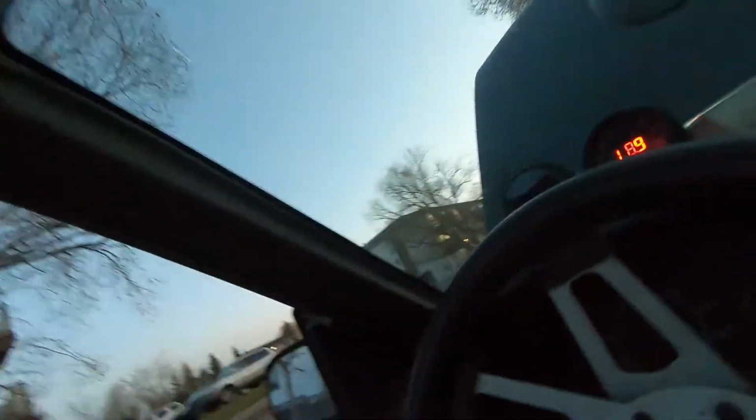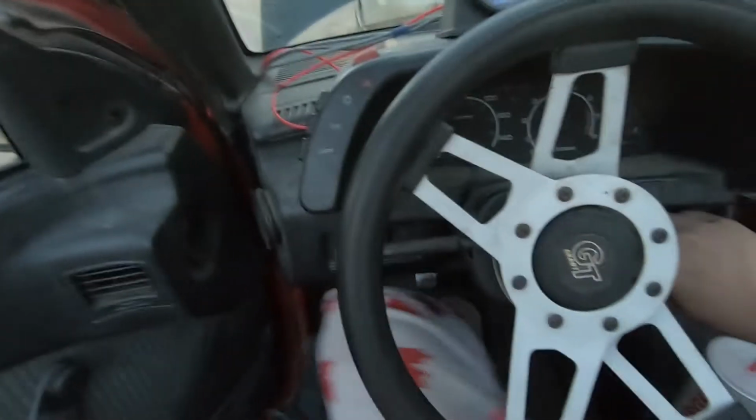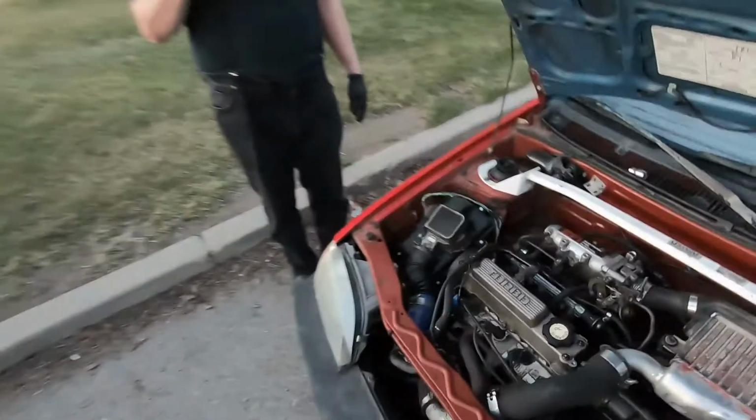I'll put my tools away. I'll take it around the block quick just to see what load looks like. See if it drives gently. Right, exactly. Don't give it too much, just get her home. And if it doesn't, like, I don't want to risk melting this engine.